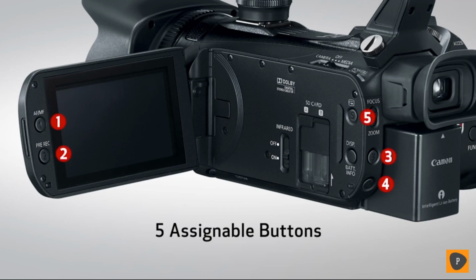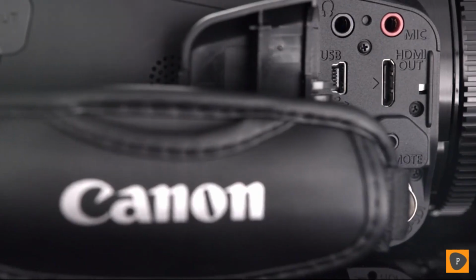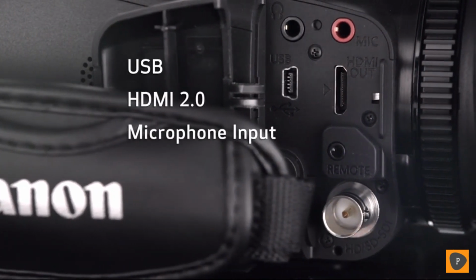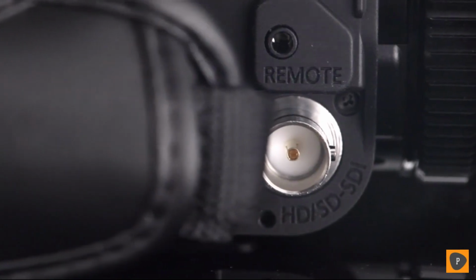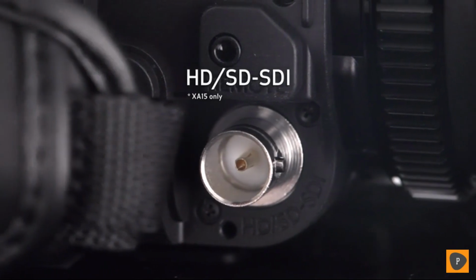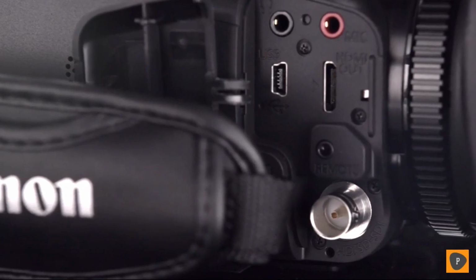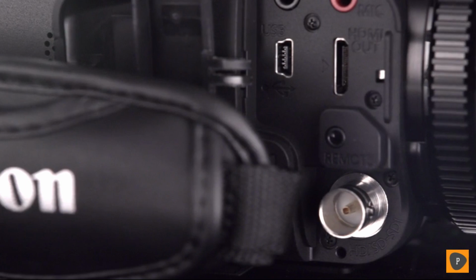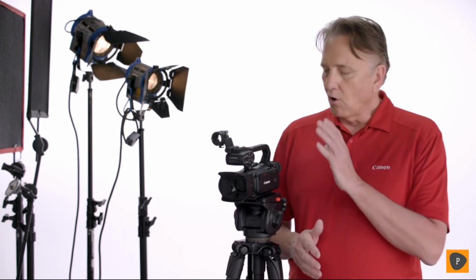Now, not only do the XA15 and XA11 provide you with incredible control over the image, they also provide immense creative freedom when it comes to inputs and outputs. Both models also include a USB connection, an HDMI 2.0 port, mic terminal, a dedicated headphone terminal, and remote terminal. And as I mentioned earlier, the XA15 features an HD-SD-SDI terminal. Even more, terminals are optimally positioned to the left and right of the grip area, allowing for handheld shooting while cables are attached. All of the features needed in a professional handheld camcorder are packed in this compact, lightweight body. It's extremely useful in fields that demand mobility, such as media and reporting.